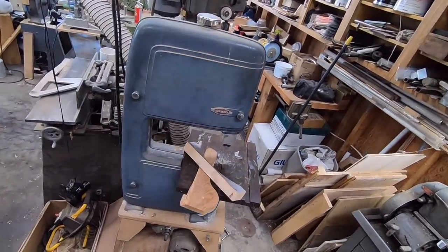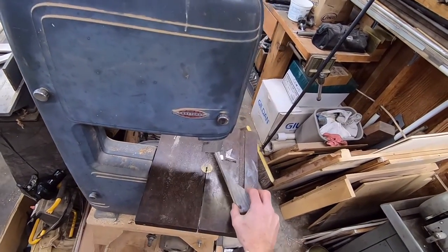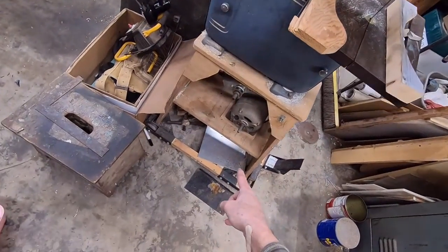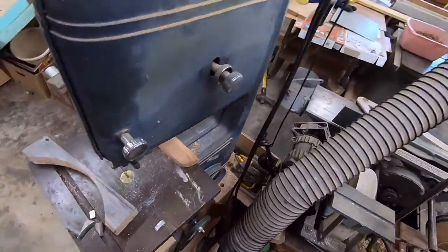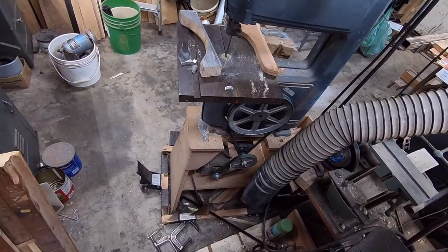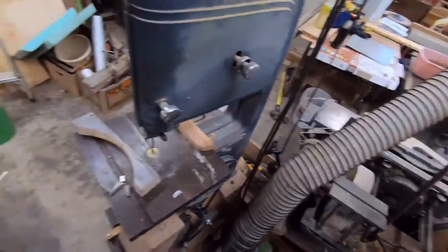I got my old Craftsman bandsaw. Does really good. I recently, you can sort of see it here, you can see one end of the jack shaft. I use it for cutting metal, so I reduced the speed so it has a double belt reduction here to turn down the speed. It works really, really good.